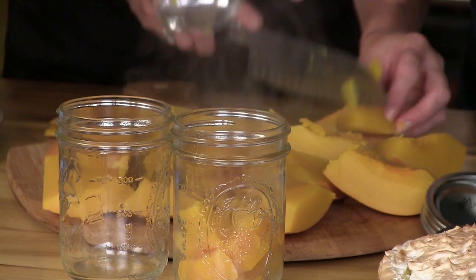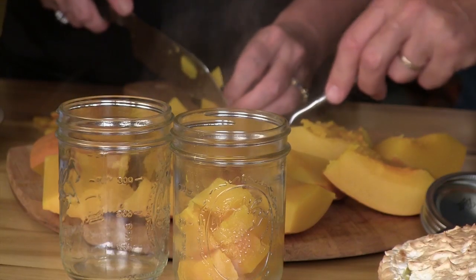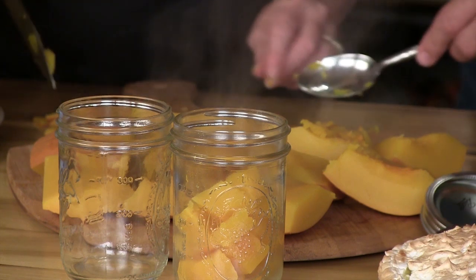Now we're going to have about an inch headspace. I'm going to keep jamming them in there, and I can use some of the water that we used to boil them in. Doesn't hurt to put some water in there. The pieces of pumpkin will actually stay like this, so once you take your jars out to use them, you can puree them or use them for whatever you might be using it for.